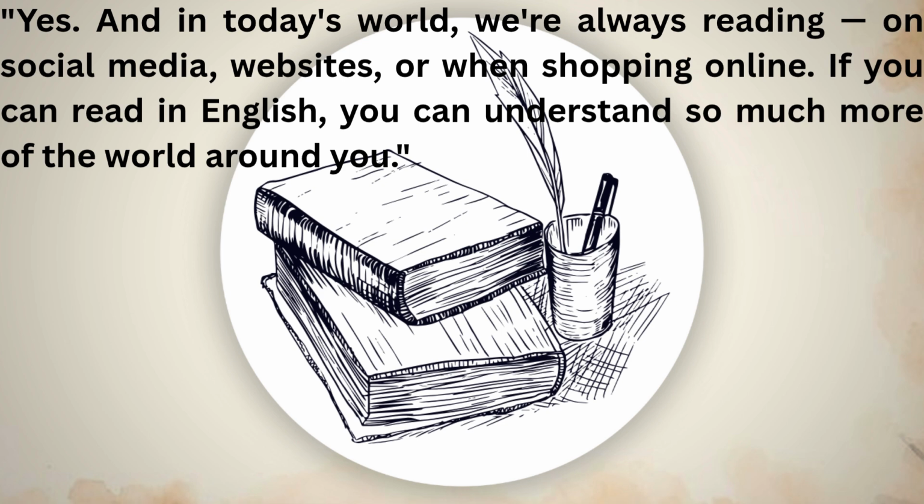Exactly. Imagine you're at a restaurant and you can read the menu in English, or you're at the airport and you understand the signs. That makes life a lot easier, doesn't it? Yes. And in today's world, we're always reading. On social media, websites, or when shopping online. If you can read in English, you can understand so much more of the world around you.